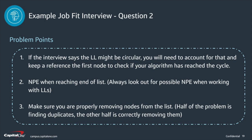Another possible problem point, you could hit a null pointer exception when reaching the end of the list. And this is something that you should look out for in general, because I think null pointer exceptions are a fairly common pitfall. Not just when working with linked lists, but when working with any sort of data structure or list or array. And then out of bounds exceptions also are important to keep an eye out for. And then make sure you're properly removing the nodes from the list, because half the problem is finding the duplicates, but the other half the problem is correctly removing them. So make sure you're actually completing everything that the problem is asking you for.